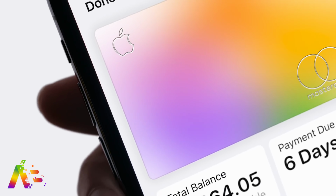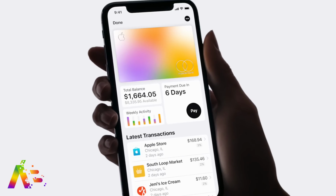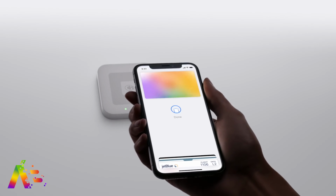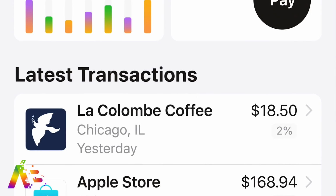Now, you'll get access to the virtual card on approval in the Apple Wallet app, and then the titanium card will arrive by mail within 1 or 2 weeks. The thing I'm also most curious and excited about is how it works with the Apple Wallet app to show you detailed information about exactly what you bought and where you bought it, which is a good thing and a bad thing.